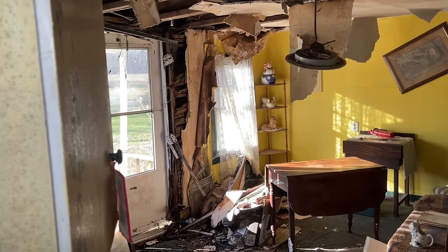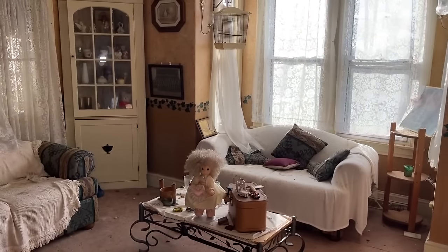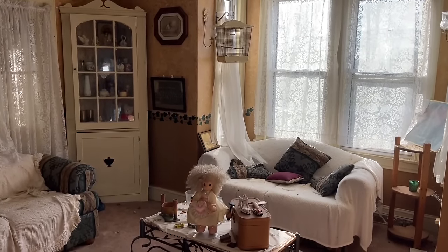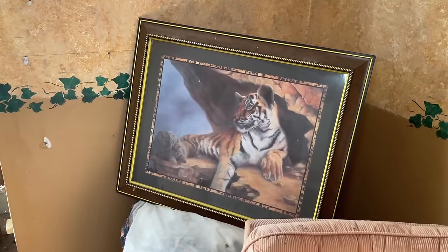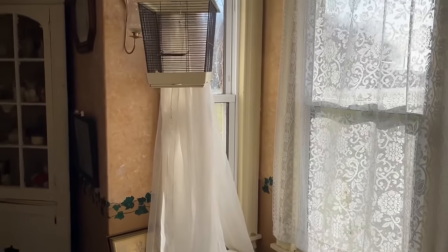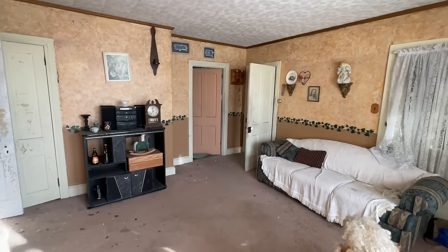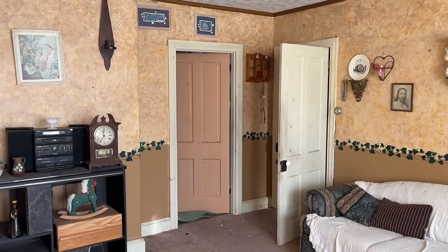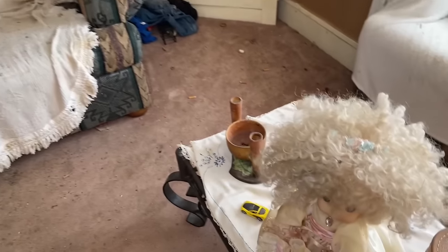Are you stuck in here? I don't think so. I want to make sure all the birds get out before I leave. Picture of a tiger. Love these windows here. It's very pretty. So bizarre when all the pictures are left on the wall still. Little doll sitting around.